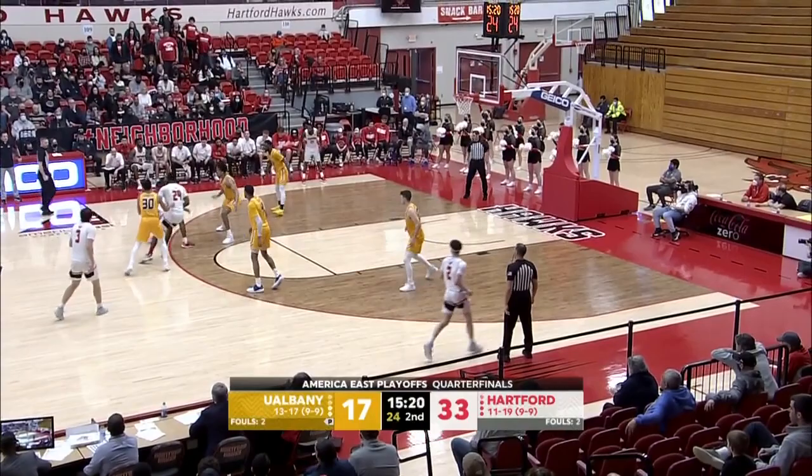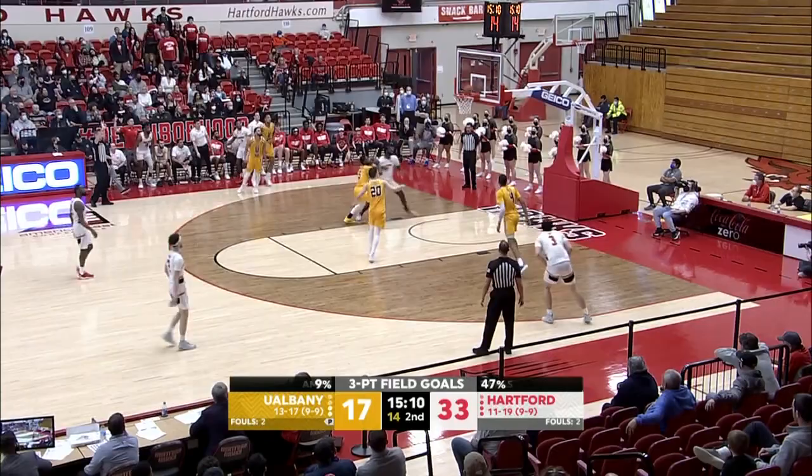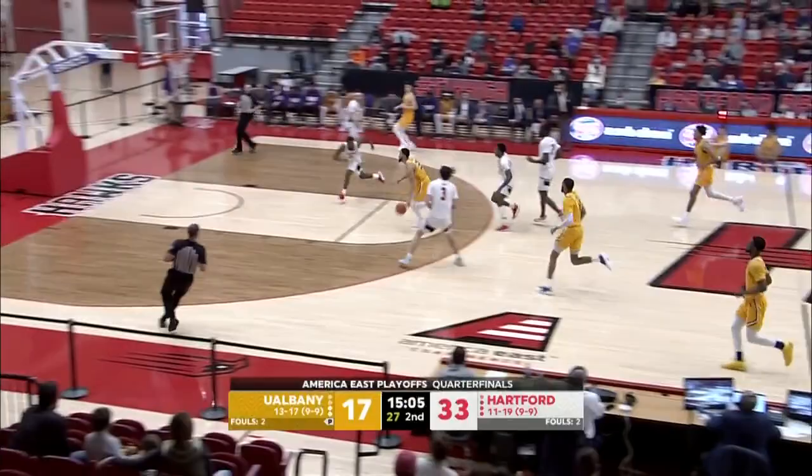See if the Hawks can get an easy one. There's Flowers, gets it to Kimbrough. Now Flowers, a three. A little bit too strong, and Hartford's missed his last four shots. Champion driving all the way to the basket, puts it up short, and Flowers grabs the rebound.